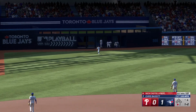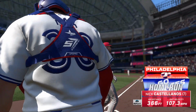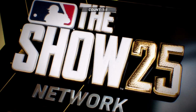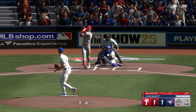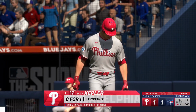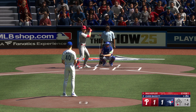Castellanos swings and lifts a high fly ball. Deep left field. And it's out of here. Into the home bullpen for a homer. That'll fire up the dugout. His second homer this series, and we're all square. It's 1-1. Now batting Max Kepler. Swings through that. 1 ball, 2 strikes. 1 out, base is empty, and a run in.